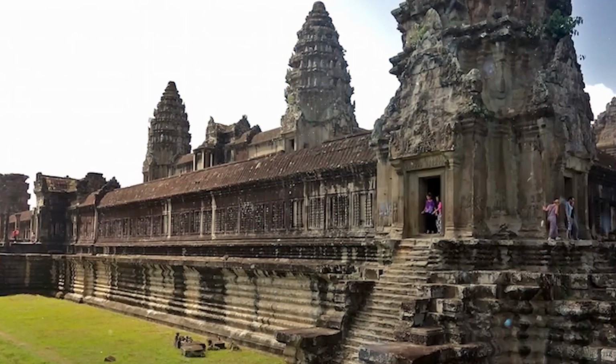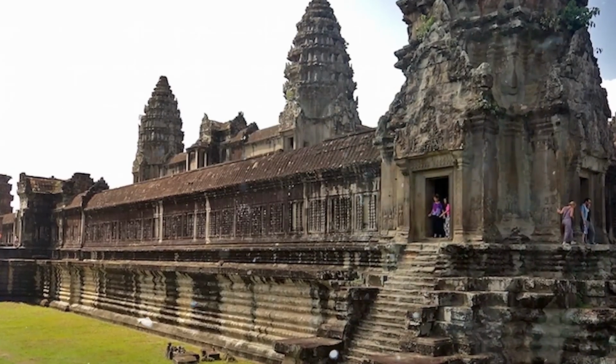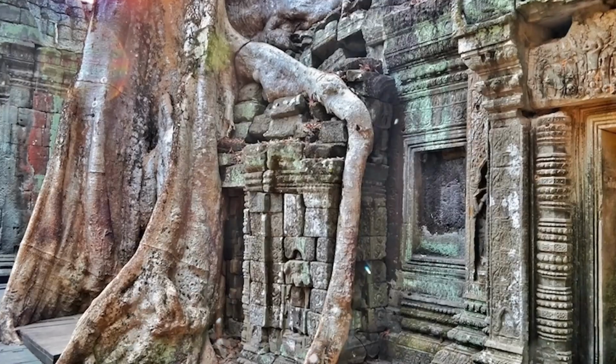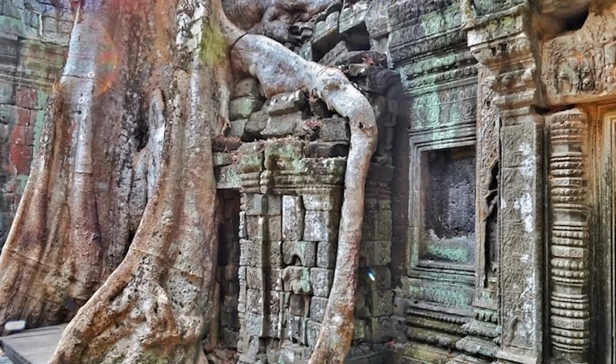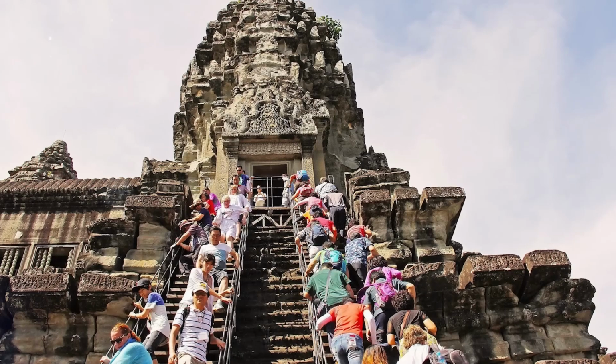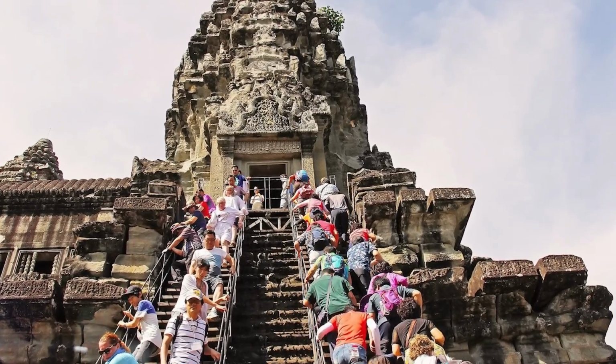The main temple rises up with 5 towering spires representing the 5 peaks of Mount Meru, the center of the Hindu universe. The walls are etched with incredible images of mythical creatures and battle scenes, and the craftsmanship is so intricate that it really feels like a completely different world. And that's just from images and video I've seen. I can only imagine what it'd be like actually stepping into this place.